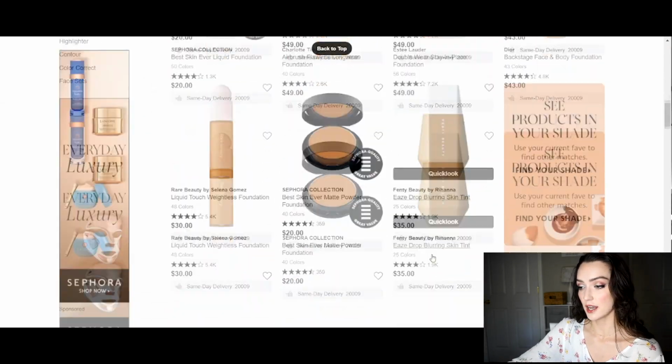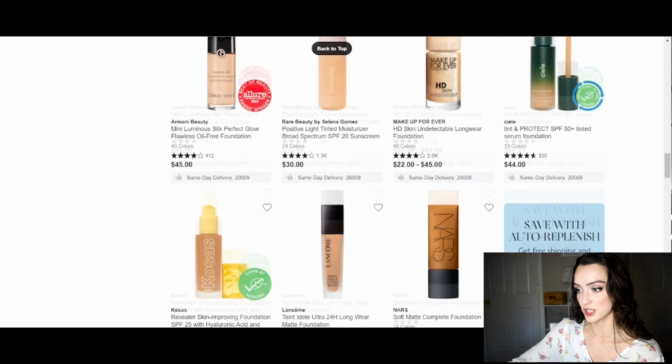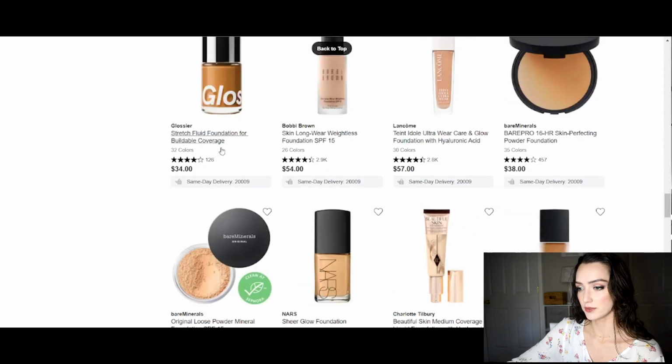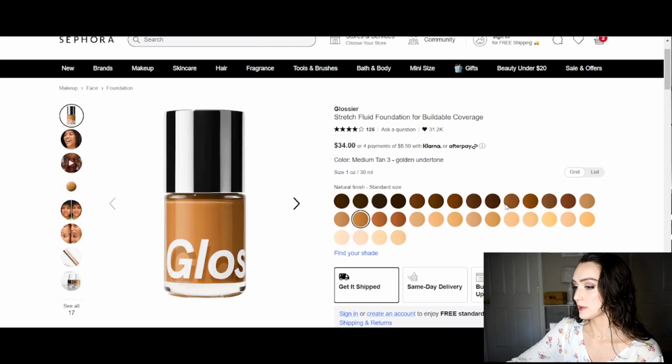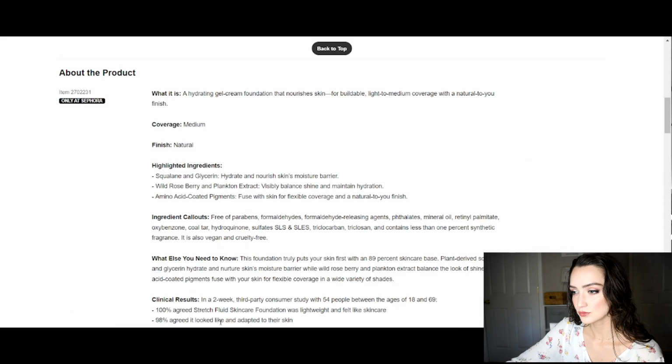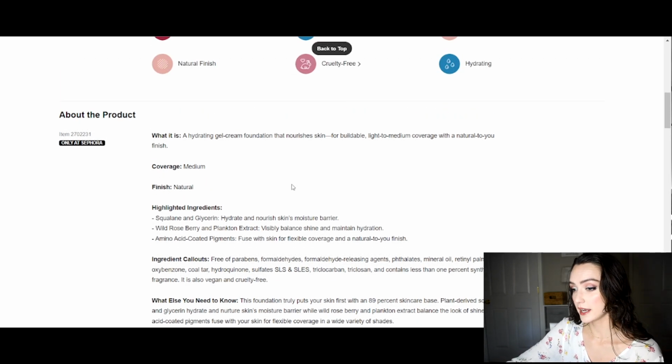Another new product from sort of the opposite end of the price spectrum: Glossier recently launched a foundation, which I have been itching to try. Their Stretch Fluid Foundation for buildable coverage. I'm really intrigued by this foundation because it's supposedly really good for your skin. It has a lot of skincare ingredients. Wild rose berry. Is that like actual rose, or is it a berry that looks like a rose?